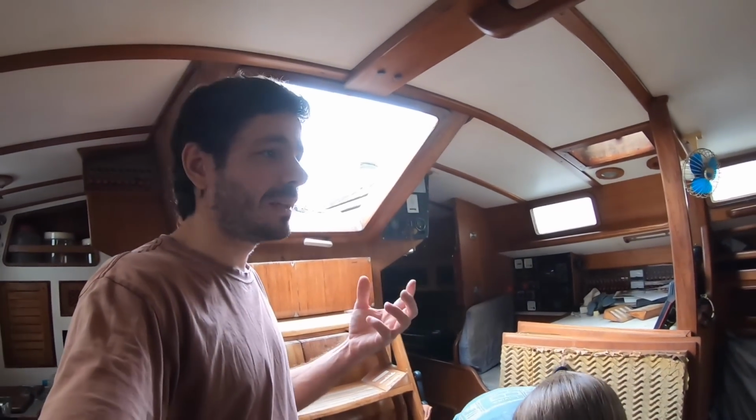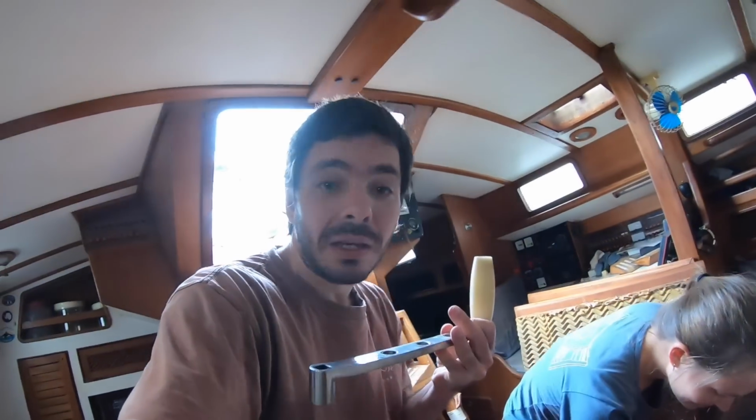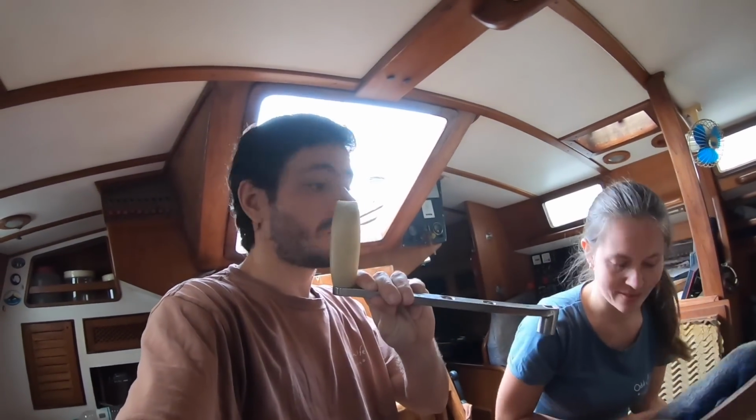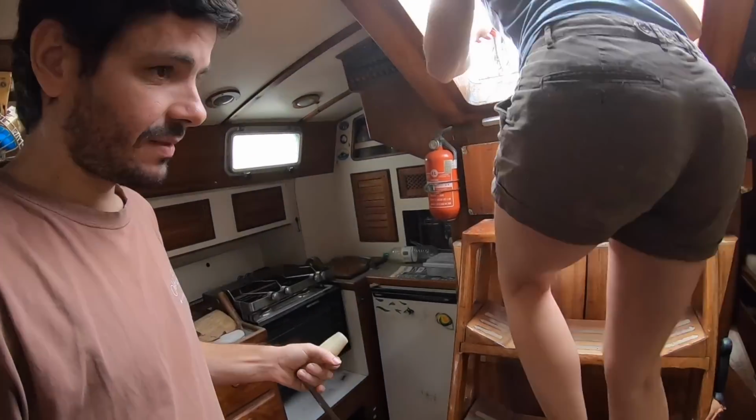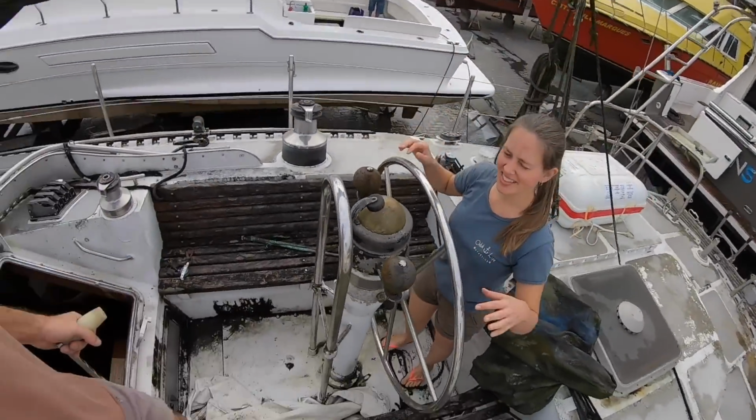We have tons of things around the boat. We still need to... Let's go outside. This is an important feature. We're gonna show you how this works, just to have an idea of how high it is.